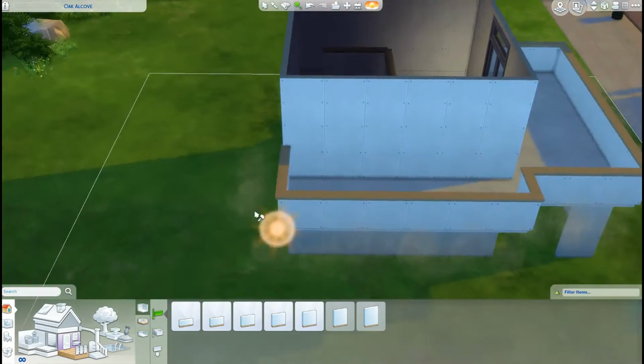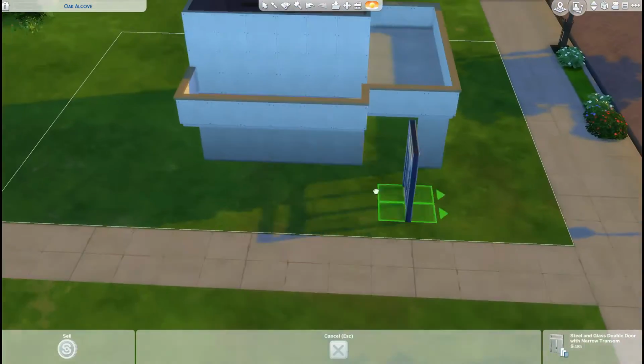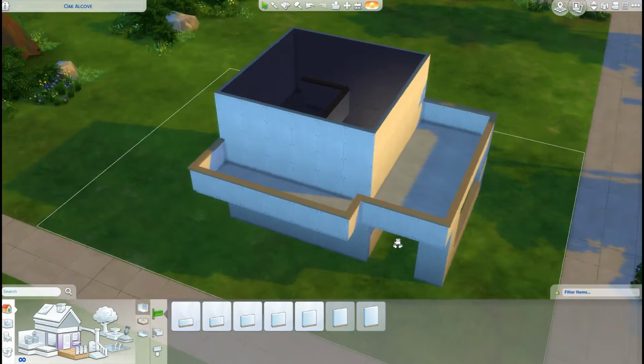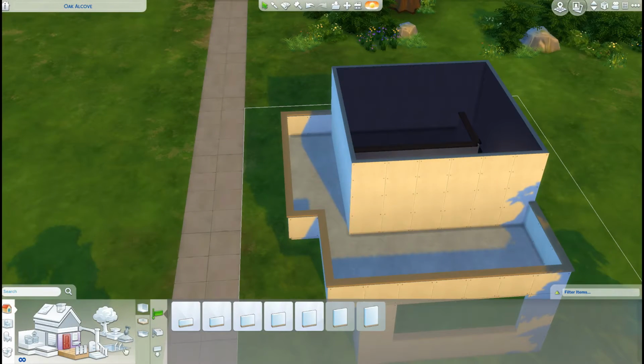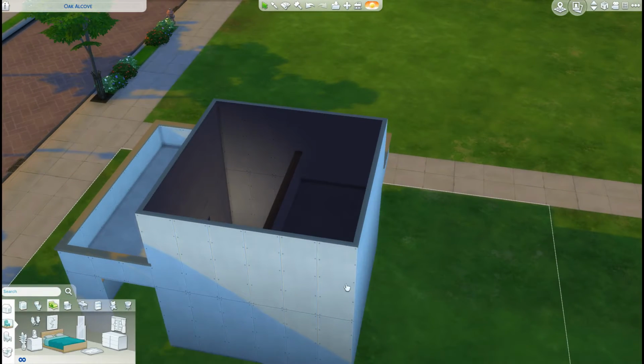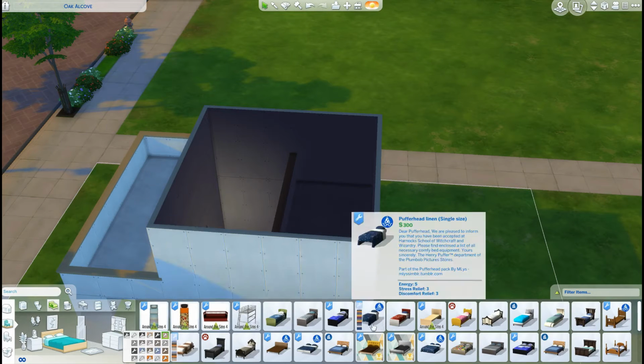So I'm trying to do the balcony area. Moving the door, although I noticed this door was too big, so I switched it for the smaller glass door that's in the base game, I'm pretty sure. I'm testing to see how beds fit first.